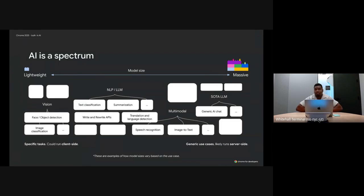Now, as we mentioned, this AI thing is a very vast spectrum. And when we say lightweight versus massive, this paints a little bit of the picture of what we're talking about. So the massive models are your typical LLMs, your Geminis, your ChatGPTs, your Claudes. They're trained on a huge amount of data, and you need data centers in order to process those things.